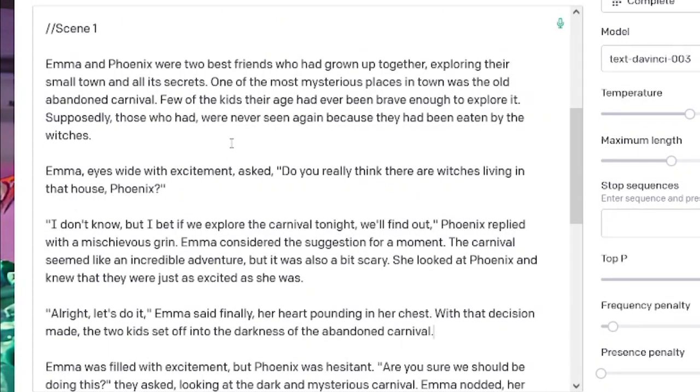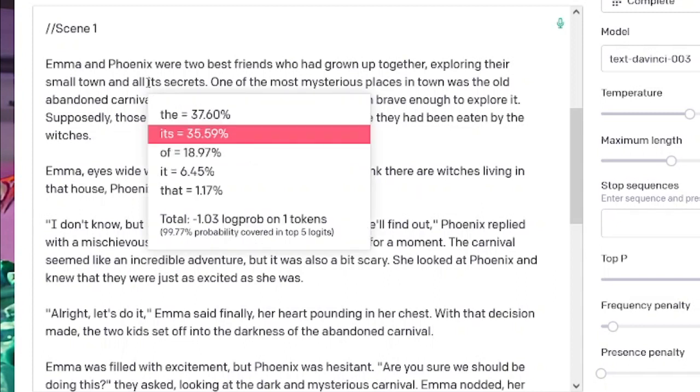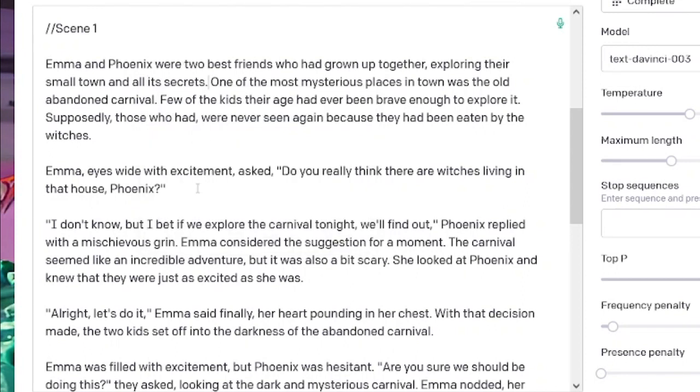Emma and Phoenix were two best friends who had grown up together, exploring their small town and all its secrets. One of the most mysterious places in town was the old abandoned carnival.